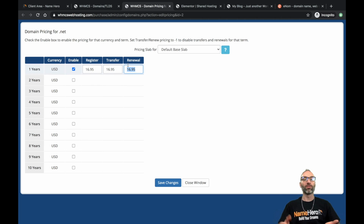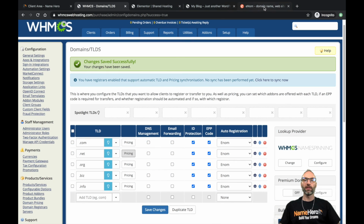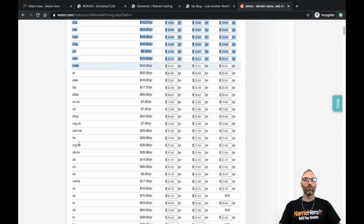So most of the time these are the same. But if you wanted to offer your customers a promo, like register it cheaper, then it renews higher, you could do that here. Close the window. And you can set up all of these TLDs in here, as many as you want.